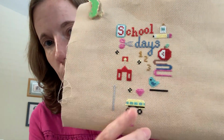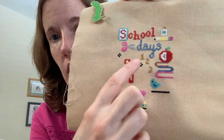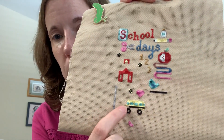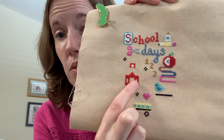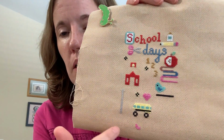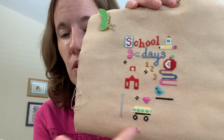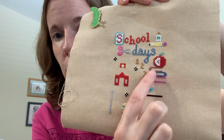So, when I finished the bird, and came down here and did these bus windows, I was halfway through them before I realized this color is also the windows in the house. But there's also some light blue in the border. So next time I get that color out, I'll do the house windows or the school windows and then the border down here. And the dark blue also did the book.